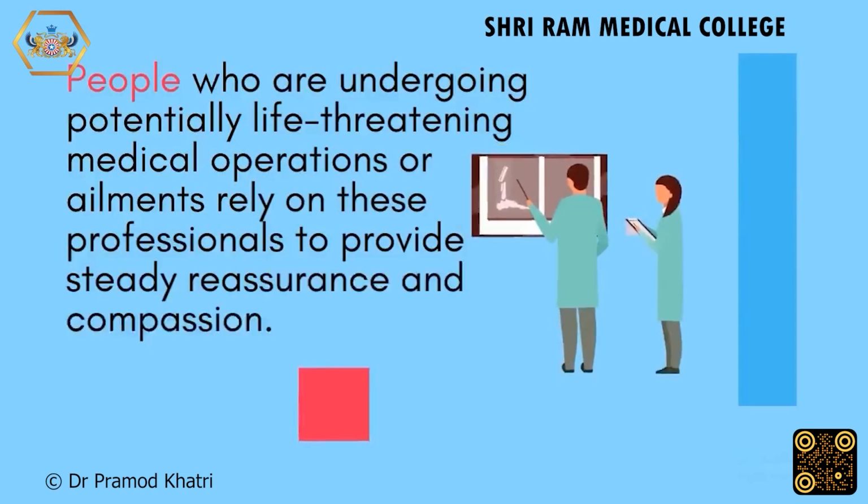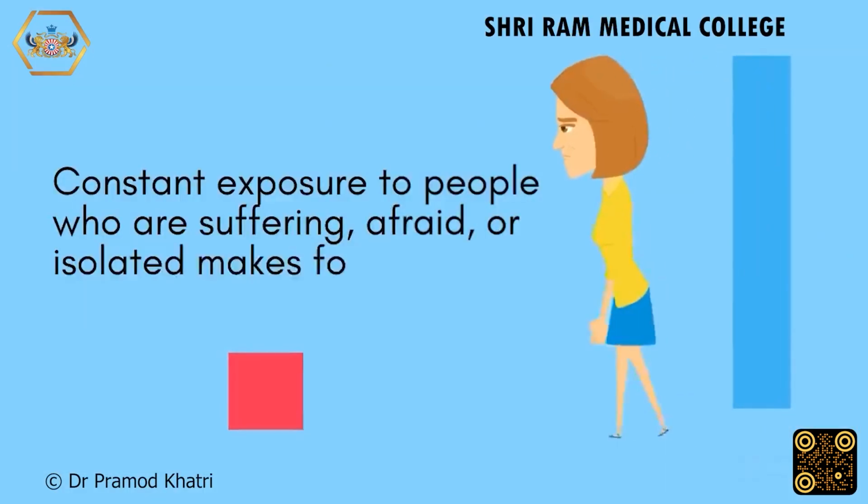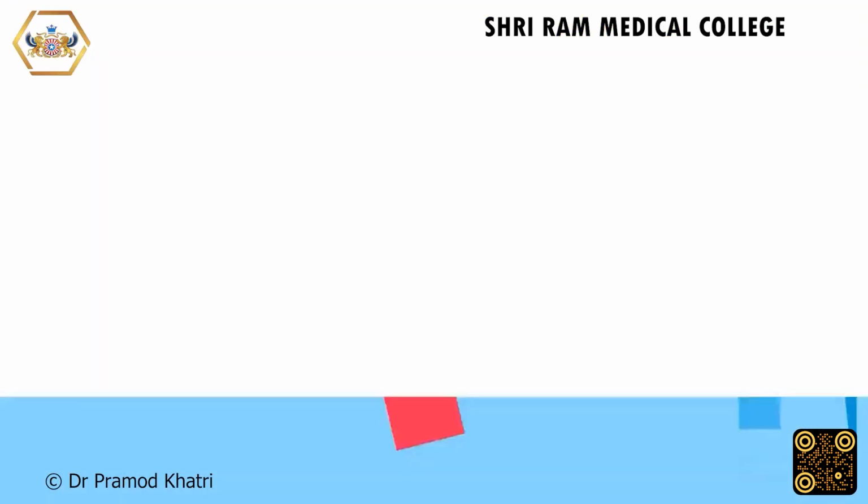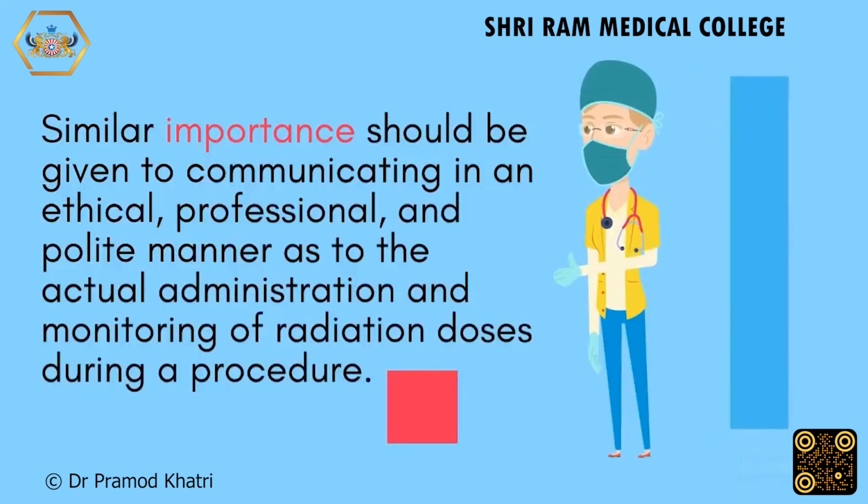People who are undergoing potentially life-threatening medical operations or ailments rely on these professionals to provide steady reassurance and compassion. Constant exposure to people who are suffering, afraid, or isolated makes for a challenging workplace. Similar importance should be given to communicating in an ethical, professional, and polite manner as to the actual administration and monitoring of radiation doses during a procedure.